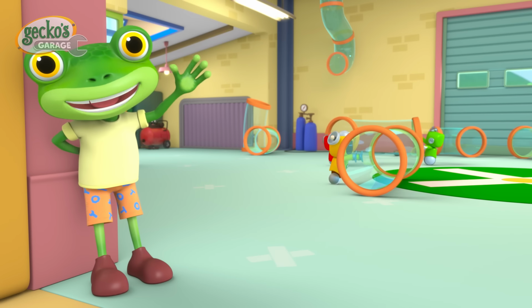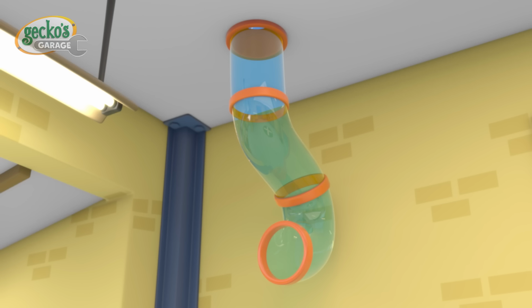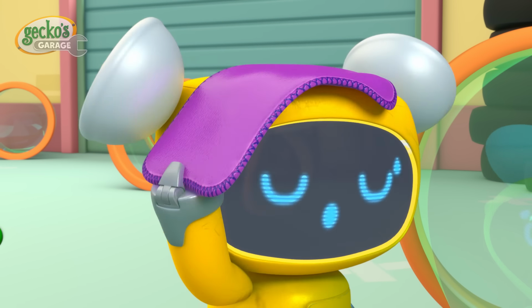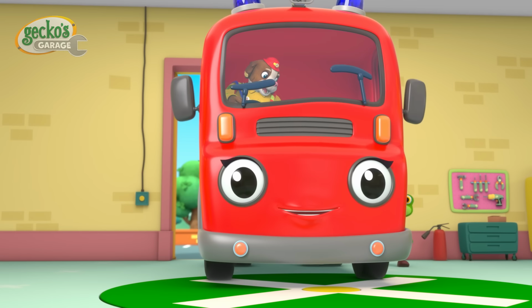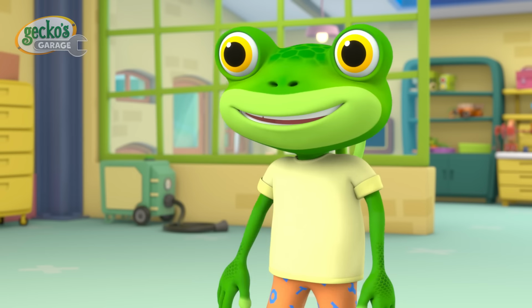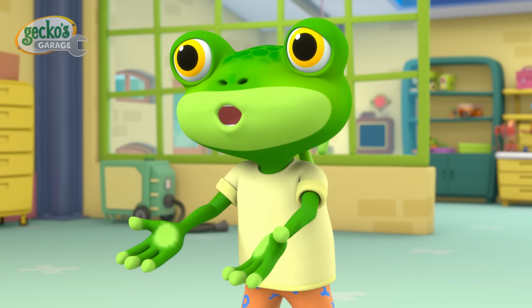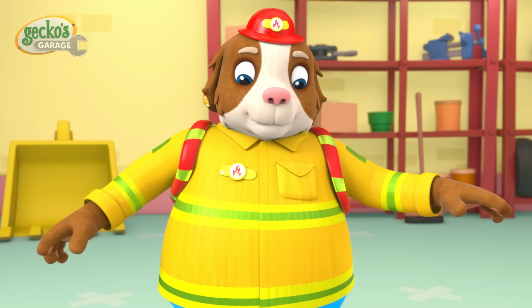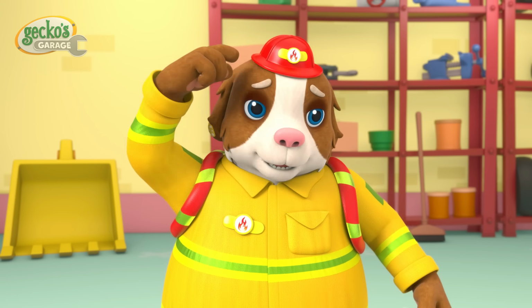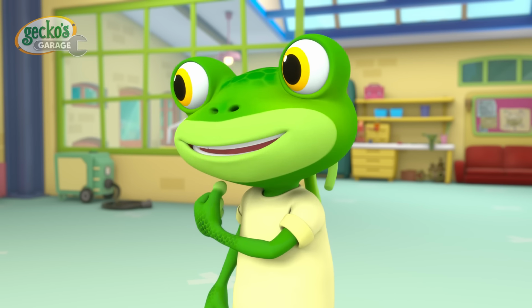Oh, hello everyone. We're repairing the mechanicals' roof pipe. But, oh, it's so hot today. Hi, Gecko! We're here for Fiona Firetruck's service. Sure thing, Dandy. But aren't you hot in your firefighting coat? Yes, a little bit. But I keep it on in case of emergencies. Come on, mechanicals. Let's get to work on Fiona.